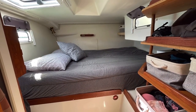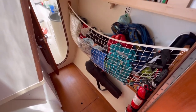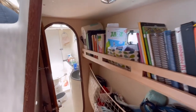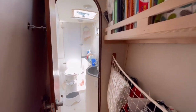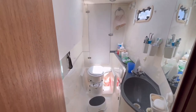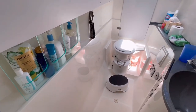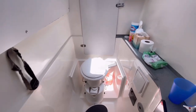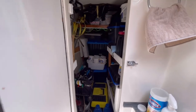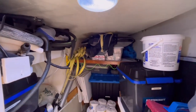Here's the starboard cabin. The starboard head. After the head is a storage area. Quite packed here, but I've built additional shelves. It goes all the way to the front.